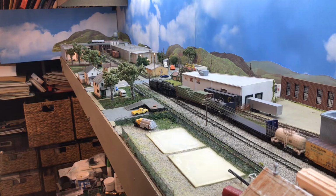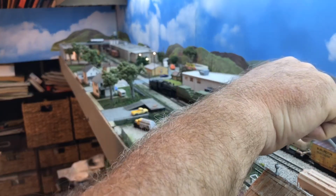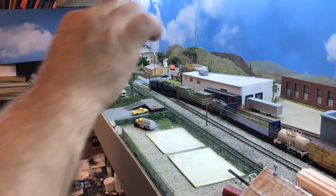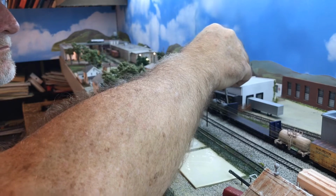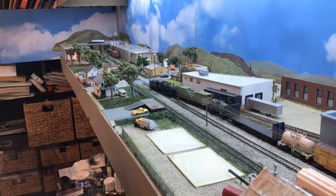I should have just put them on the track right ahead of me and just made an extra switching move. But if eventually I move that crossover down, or actually take the crossover out and just put a turnout in to extend my passing siding, I won't have that issue anymore. But again, that's going to be down the road.